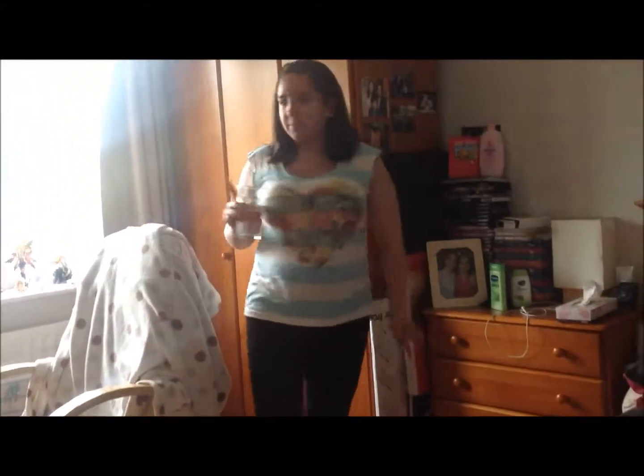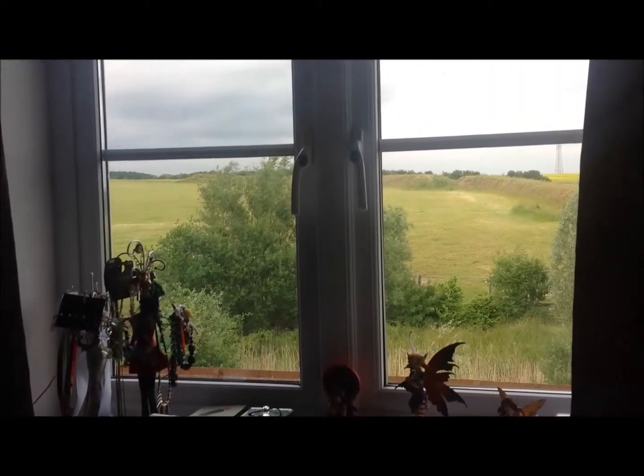Hair, makeup stuff. I have a long mirror, and a double bed. Wardrobes and chests of drawers with lots of DVDs on top. I have a TV. I have a desk. This is where I sit with my laptop. I have all my nail polish collection on the shelf here. This is my window view. It's got a big double bed. Can I have one?